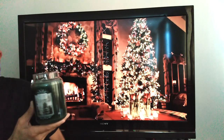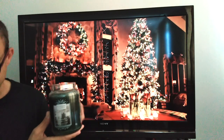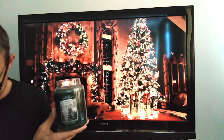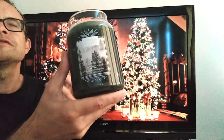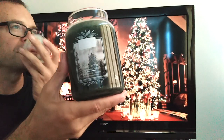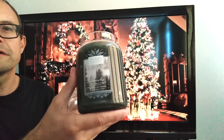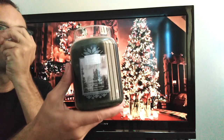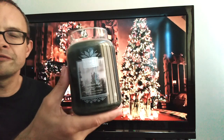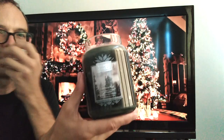The description is, it's a peaceful walk through a snow-carpeted evergreen forest as the morning sun creates swirls of bracing mist. It's just a beautiful evergreen Christmas tree-like scent. So this is the one, if you want to bring a Christmas tree indoors this Christmas season, I would recommend Evergreen Mist. But it does have that outdoor bracing feel of a morning winter's walk, you know, when it's cold and you're wrapped up. Definitely got that feel to it.